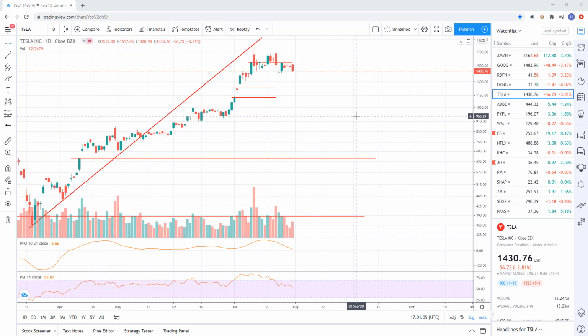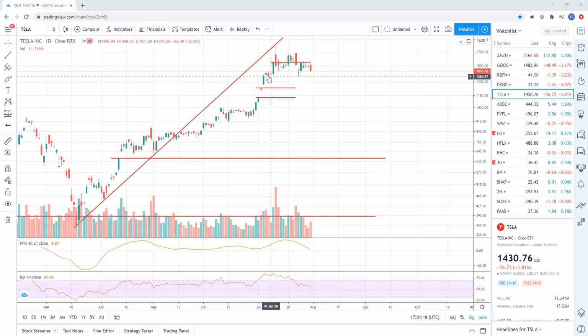All right, so Tesla. This one's tricky, and I'll say right now I'm not a huge fan of trading this one. This is a cult stock. It can act irrational, and so sometimes it's not the easiest one to chart, but it does look like it's maybe going to start rolling over. And here's what I got.